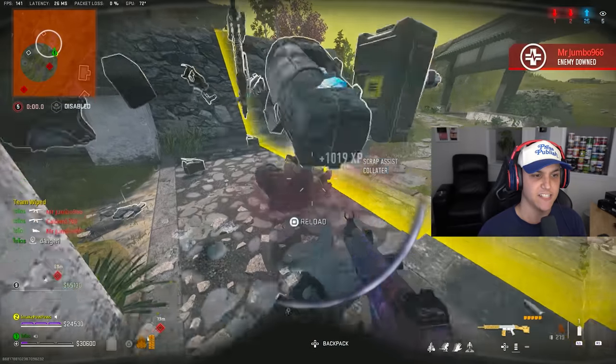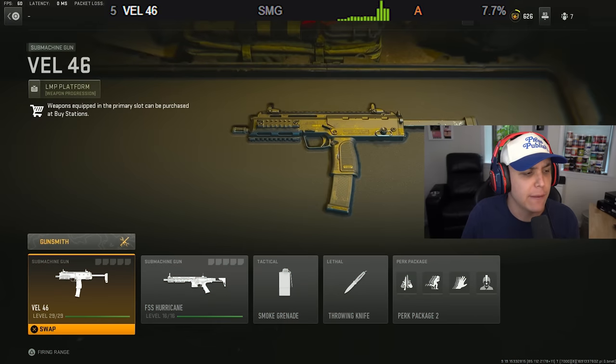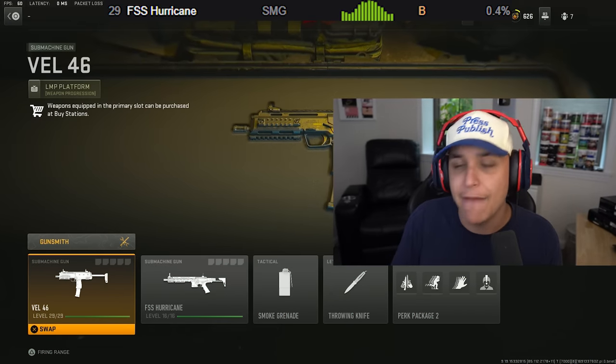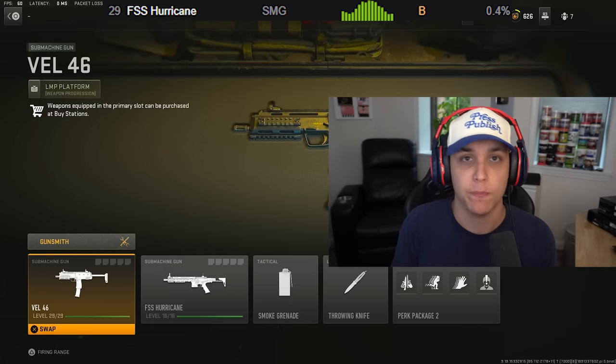Right here are the most used guns in Warzone, and right here are the least used guns in Warzone, and I'm gonna pair them all up together to see if they can make a viable enough loadout to get some wins. And to kick things off, we're gonna be running the Vel, which has a 7.7% pickup rate, and then also the FSS Hurricane, which has a 0.4% pickup rate.